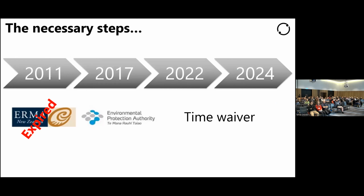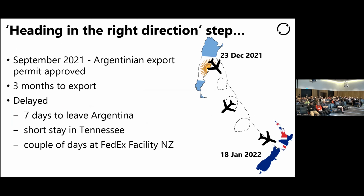So, and then we were thankfully given 2 time waivers by the EPA to actually complete this work. And we have permission to import and release until April 2024. So in September 2021, we finally got an export permit approved. So we thought, oh, great, we're heading in the right direction, and this is where this step comes in. However, they only gave us 3 months to export the fungus.